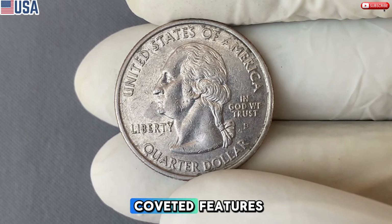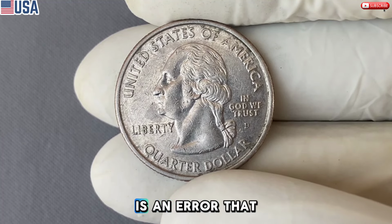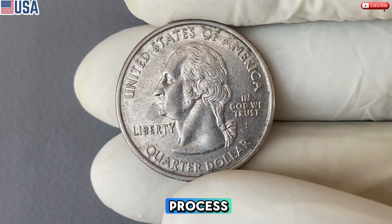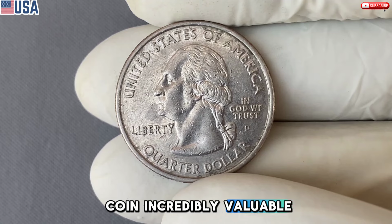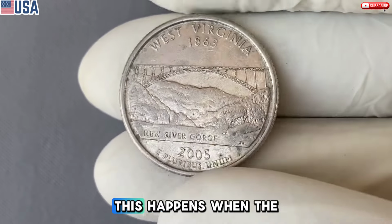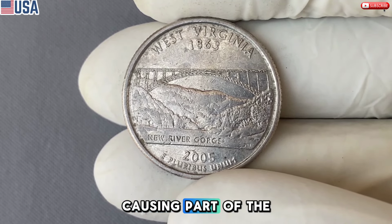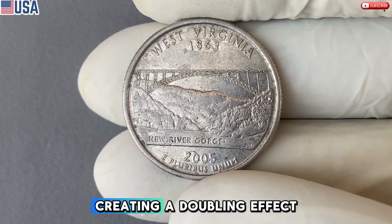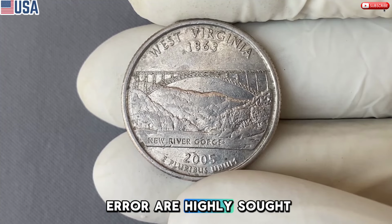One of the most coveted features collectors are looking for in the 2005 West Virginia quarter is an error that occurs during the minting process. The most notable error that can make this coin incredibly valuable is a double die variety. This happens when the die used to strike the coin is improperly aligned, causing part of the design to appear twice, creating a doubling effect. It's a rare mistake, and coins with this error are highly sought after.